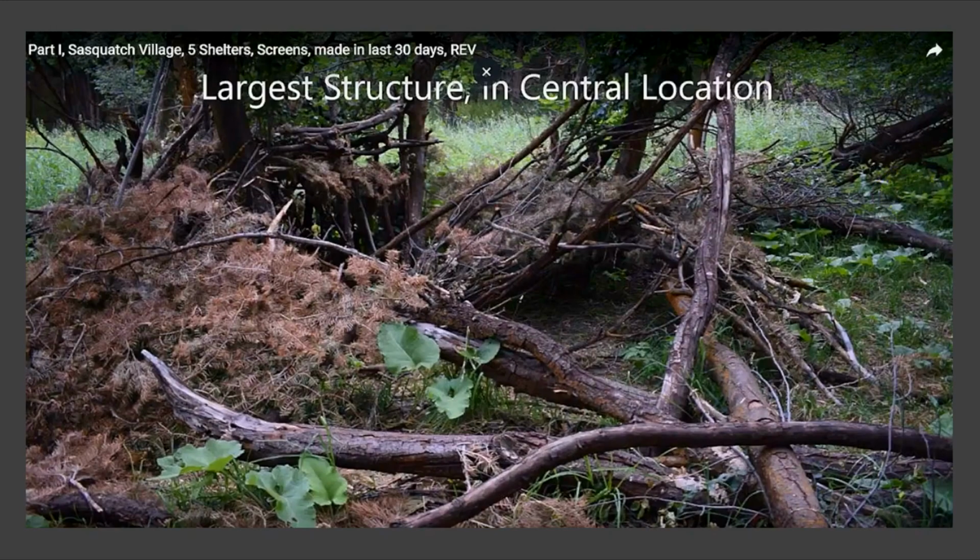Okay, Rex, in the last interview, the first thing that I kind of remember speaking about was what I called a Sasquatch village. Now, this was a group of structures that appeared suddenly near a campground right around June 1 of 2018, and on June 1 they weren't visible, they weren't there, and on June 30th this entire village had been constructed. And so what we've done here is I've actually got pictures of what the village shows.